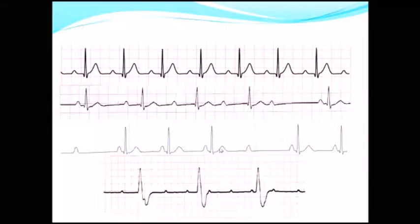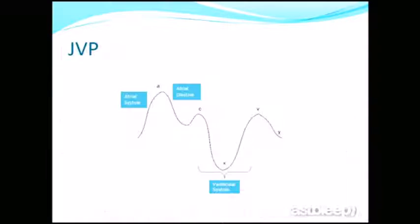Okay? And next person. Is it missing a QRS complex? What's this last one? So there's dissociation between your P wave and your QRS complex. Okay? So you can see a P wave, P, P, P, P, P, and the QRS just comes in randomly, okay? So these two will need pacing, these two won't need pacing. That's why they make the distinction. Okay? So just as an aside, I think it's good to talk a little bit about the JVP.